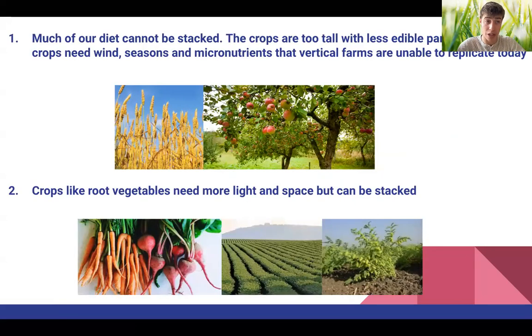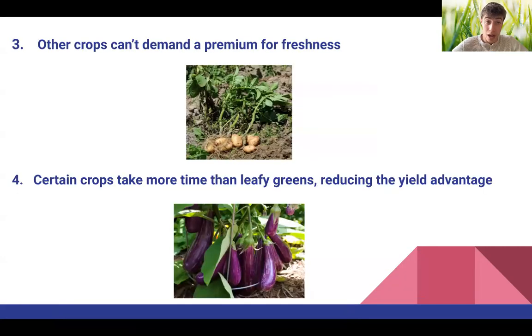Well, it's going to be very difficult because much of our diet cannot be stacked. 70% of our food energy comes from staples. And you can see from the images, apples and large staples just cannot be stacked and need things like seasons and wind. Crops like root vegetables need more light and space, but they can be stacked. Other crops can't demand a premium for freshness, like basil or lettuce. And certain crops take more time than leafy greens, reducing the yield advantage.